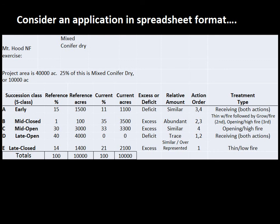Going from mid-sterile closed to mid-sterile open is something that you can change using active management, and then use succession to change mid-open to late open or late closed. So I was just asking about the action order and some of the questions surrounding FRCC.